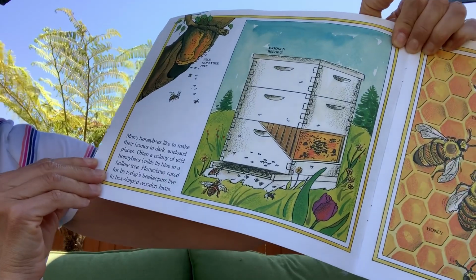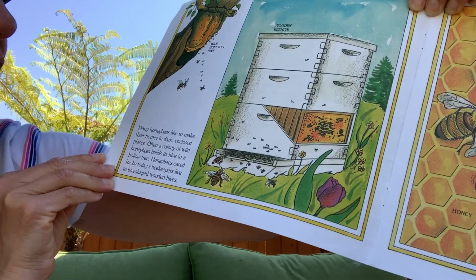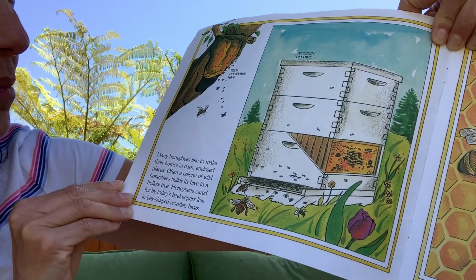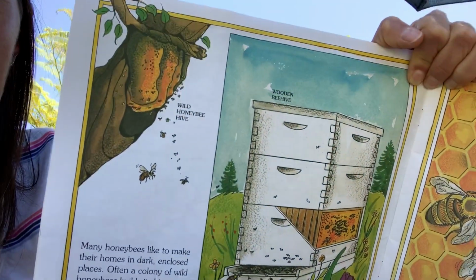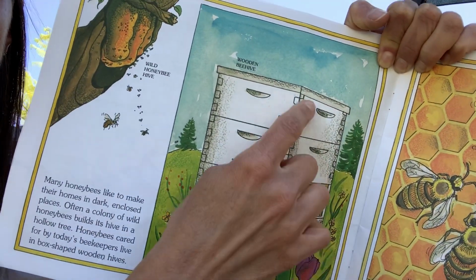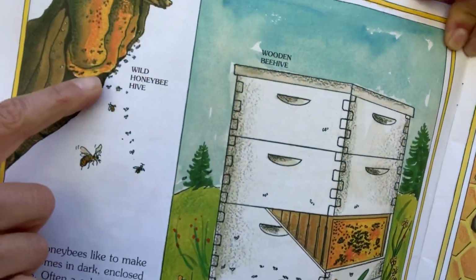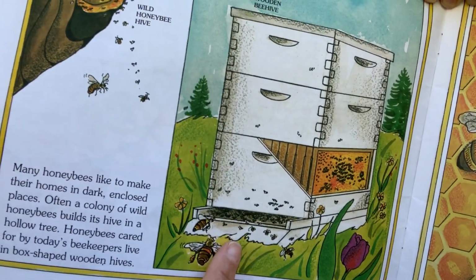Many honeybees like to make their homes in dark, enclosed places. Often, a colony of wild honeybees builds its hive in a hollow tree. Honeybees, cared for by today's beekeepers, live in box-shaped wooden hives. So one place you can find a bee colony is in a tree, or you can build a place for a bee colony to live in your own backyard. This is the wild honeybees, and this is the wooden beehive for the colony the farmers are creating.